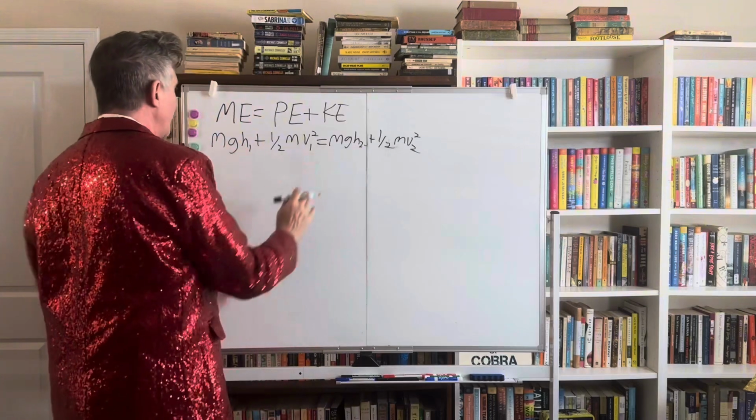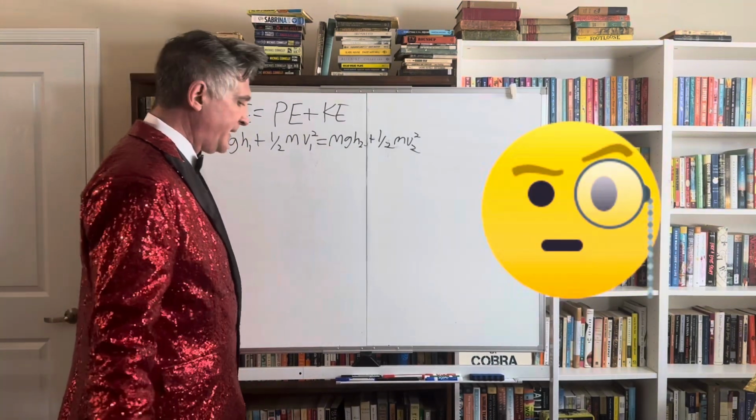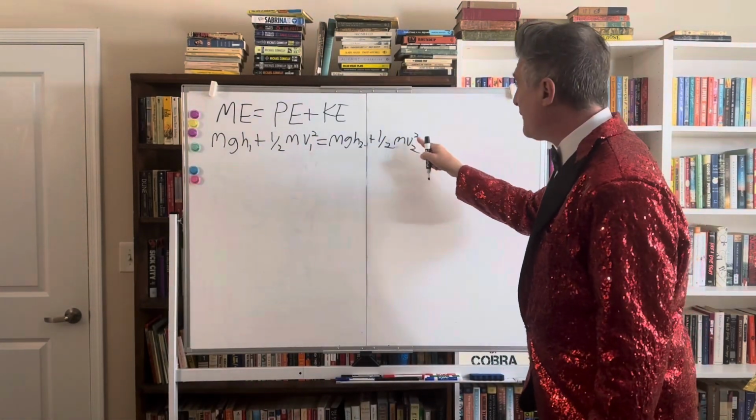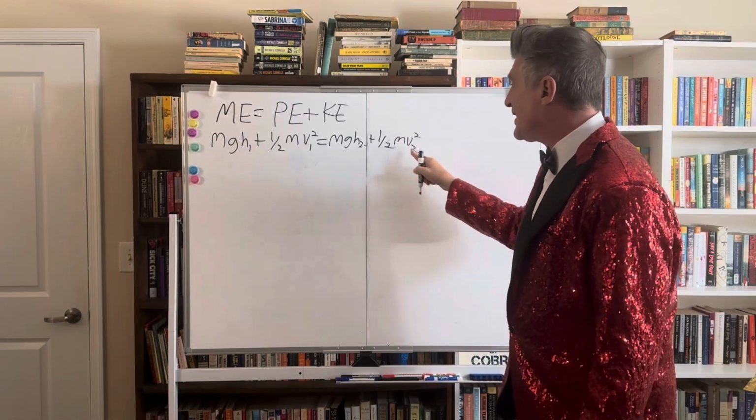Just set itself equal. This is the top of the hill. This is the bottom of the hill. Really pretty, relatively simple, isn't it? Well, what are we solving for? Well, we're solving for this V, aren't we? The final velocity, right? Because I've got my subscripts over here, right? H sub 2, V sub 2, right?